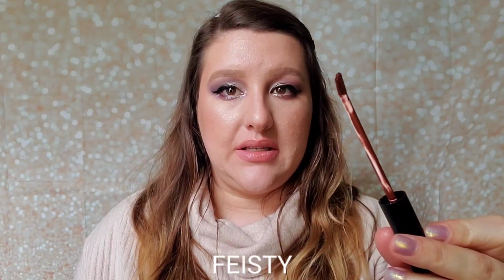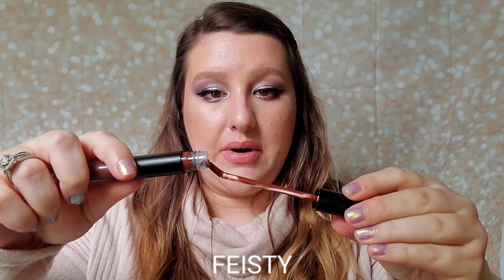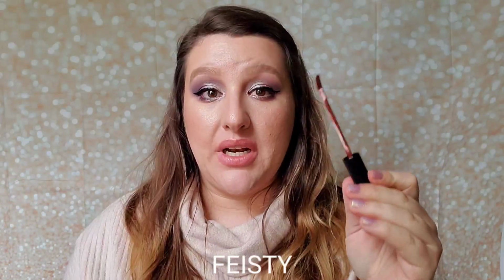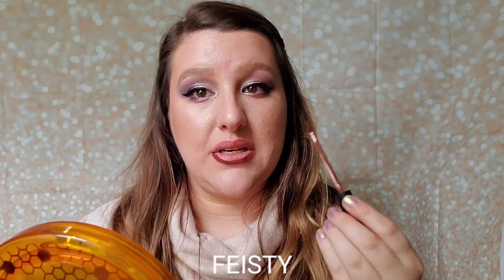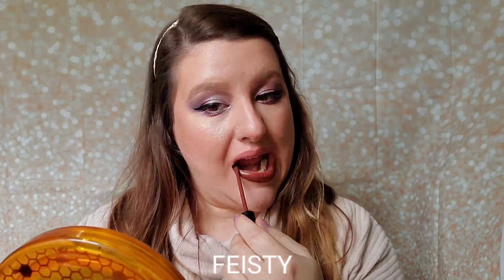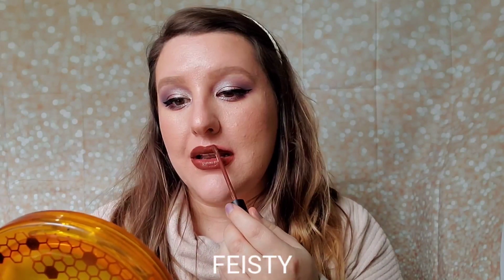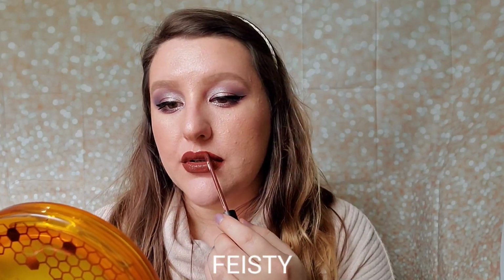To show you guys that this is the wand on this one, and this is the shade Feisty, and it is ready to break off, but I just thought I'd show you guys that. I'm gonna try to apply it, but I don't know if this will break it off or not. It stayed on, but I also had to really baby it.